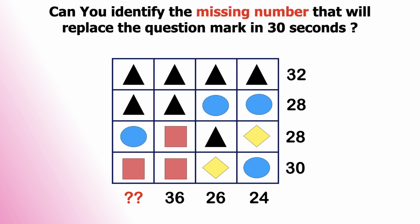In this image, you have to identify the missing number that will replace the question mark. An active mind can solve this riddle within 30 seconds. You are required to look at the matrix carefully before answering the question. In this image, you are supposed to identify the number belonging to each shape like triangle, circle, square, and diamond.